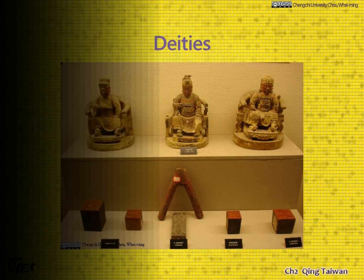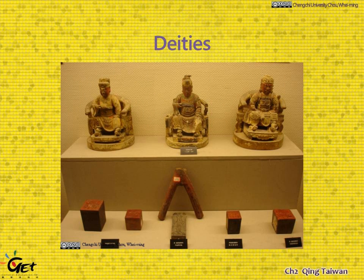Okay, and you can see here a lot of deities in this display. As you know from the last class, Chinese are really, we don't call it superstitious, right? But we believe in everything, literally. So in every place you can find different deities. I will show you a film later about Taiwanese deities and Taiwanese religion again.